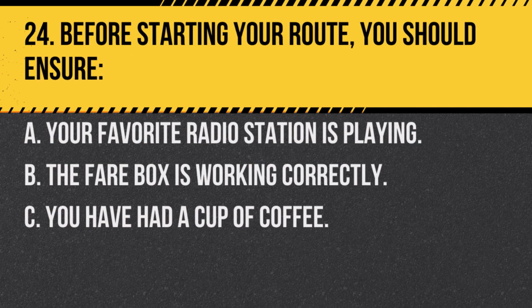Question 24. Before starting your route, you should ensure: A. Your favorite radio station is playing. B. The fare box is working correctly. C. You have had a cup of coffee. Answer, B. The fare box is working correctly.